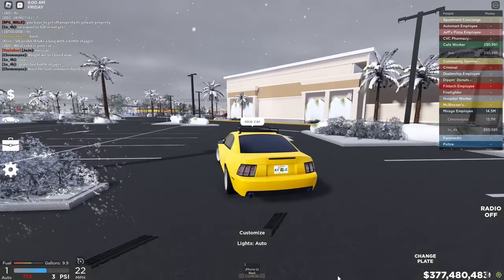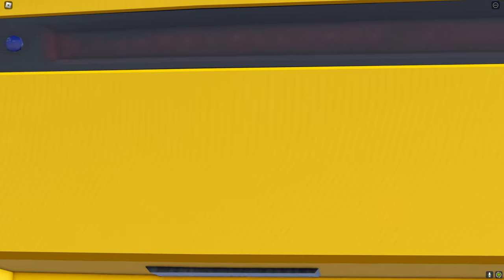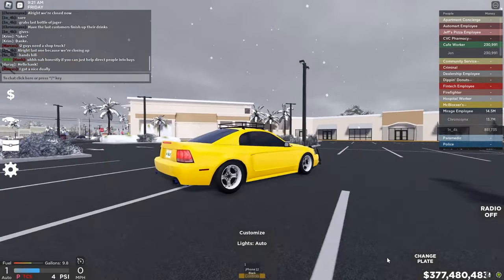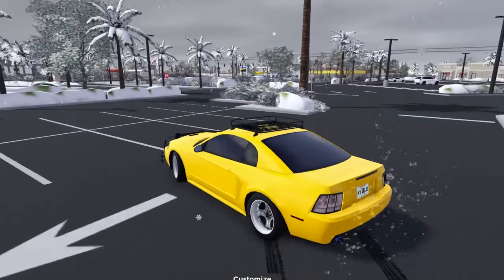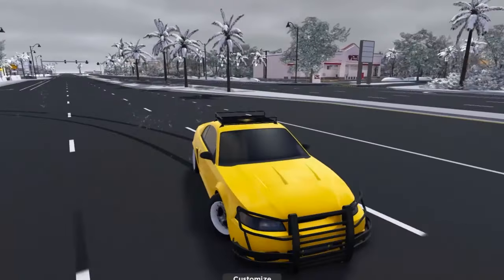Bro, it is just so fun to drift this car. I just noticed if you pay close attention right here, you can even see there's some blue near the upper taillight or brake light, I should say. But yeah, let's roll out of here. I guess let's go into the main road. I really don't know where anybody is right now, but yo, look at the car drift.